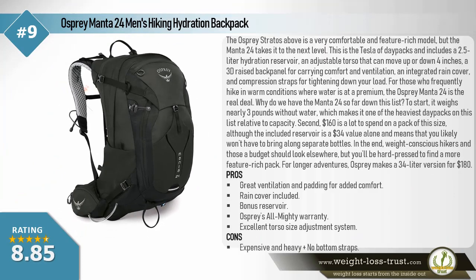Osprey Manta 24 Men's Hiking Hydration Backpack. The Osprey Stratos above is a very comfortable and feature-rich model, but the Manta 24 takes it to the next level. This is the Tesla of daypacks and includes a 2.5-liter hydration reservoir, an adjustable torso that can move up or down 4 inches, a 3D raised back panel for carrying comfort and ventilation, an integrated rain cover, and compression straps for tightening down your load.